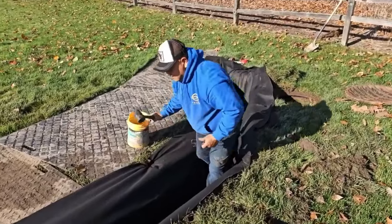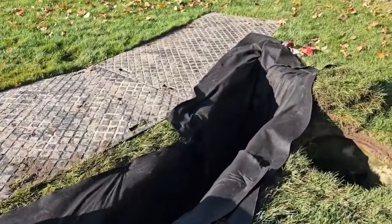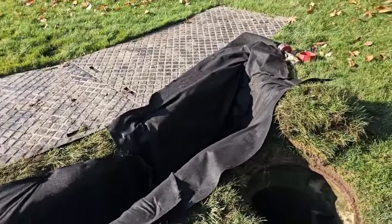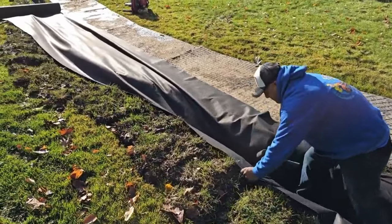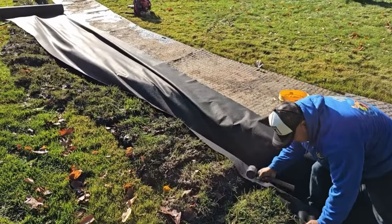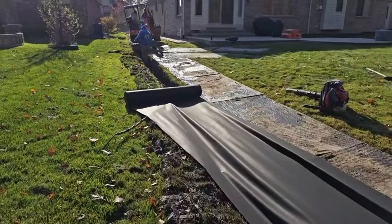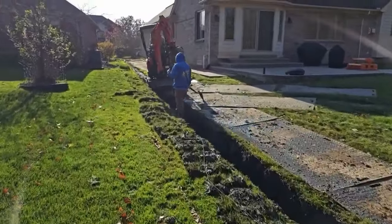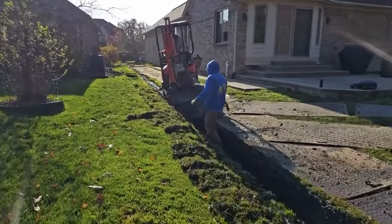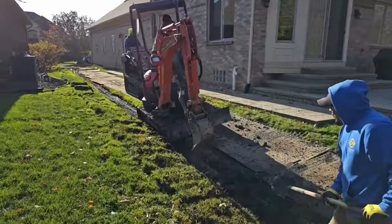Doing a beautiful job pulling the fabric tight. Have the fabric pulled nice and tight, pinned to both sides of the trench, getting all the wrinkles out of the fabric. This is key. You have to have the right fabric, and then you have to set the fabric up to succeed. It's really easy to set up fabric to fail. A lot of contractors have a bad experience with fabric because they install it improperly or they're using the wrong fabric.